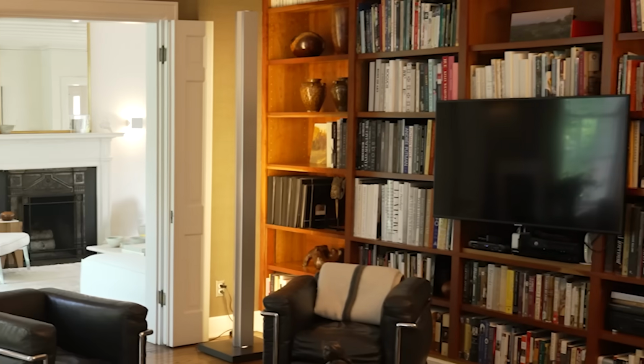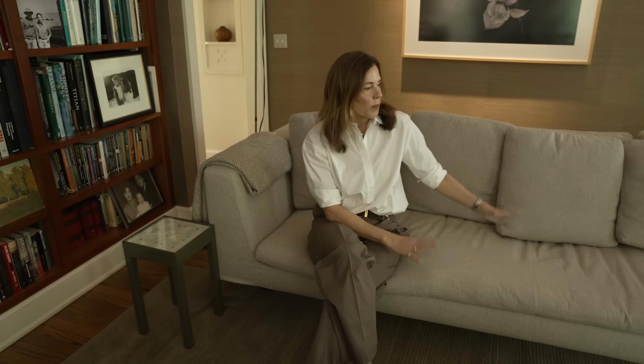This is kind of our evening space where we hang out. We've got our TV here because there really wasn't a good wall to put it on with all of these windows and openings. We really enjoy this room a lot at night, and particularly at the wintertime, we always have a fire going in the evenings.